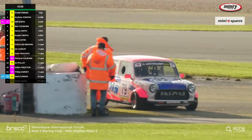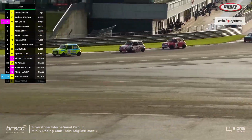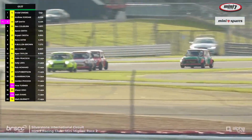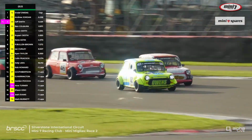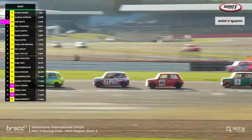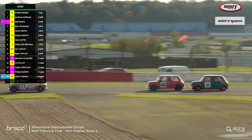Now, I thought I saw an exhaust on the road on the exit of the first corner. I suspect it may have come from Mark Burnett's car, because he's pulling over to retire just a couple of corners later. All go, isn't it, at the moment? If my P2 theory is correct, we could be seeing Andrew Jordan take the win, but don't discount Jeff Smith, who wants to have a look up the inside. It's too far back. Ben Colburn in 4th place, and just as I was about to say, it's only 4. Still Aaron Smith popping his nose up in 5th place.